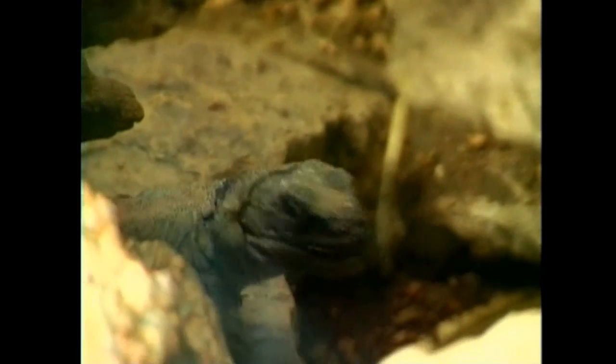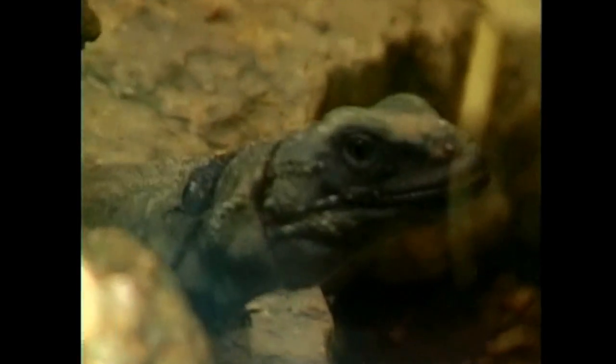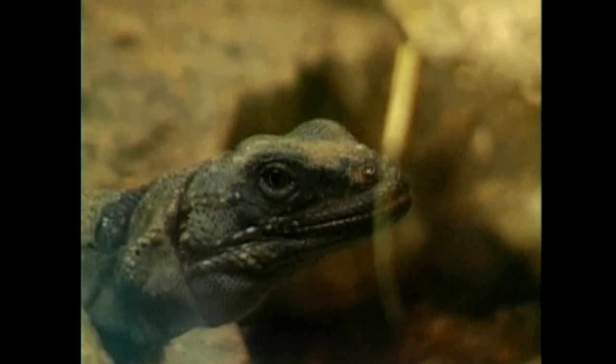Now I think you could take a chuckwalla lizard, put him on your dining room table, and say, okay, Chuck, we need a little salt here. And there you go. We've got pure salt from a lizard's sneezes. I think that's incredible. He is another one of the incredible creatures that our Lord has made.